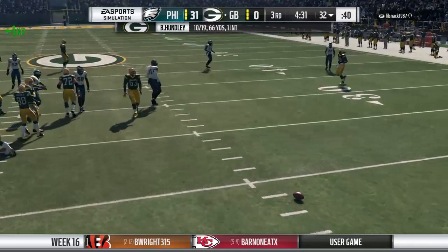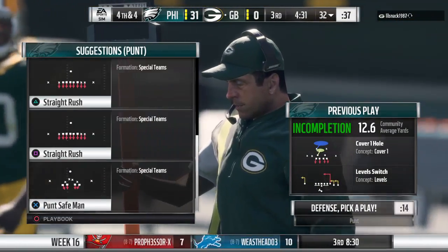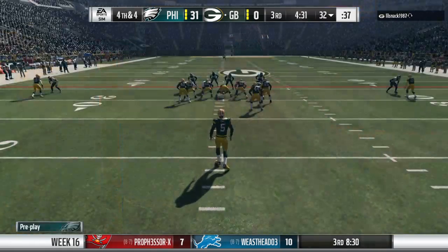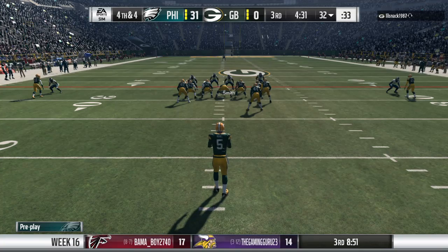And this is going to be incomplete. Another drive comes and goes, still nothing on the scoreboard. Yeah, and when the second half comes, it's real easy to get discouraged and wonder if you're ever going to get things started. But you just got to fight through it. Got to keep pounding away.